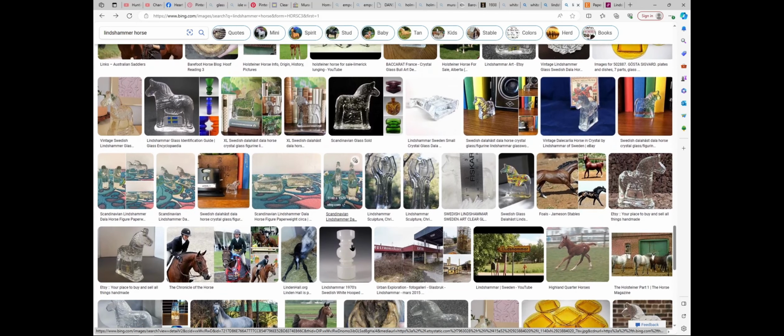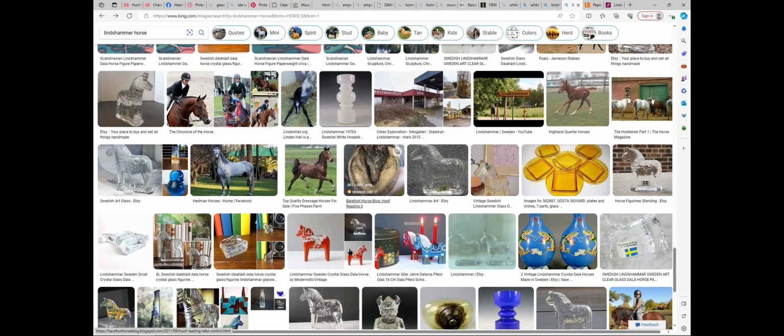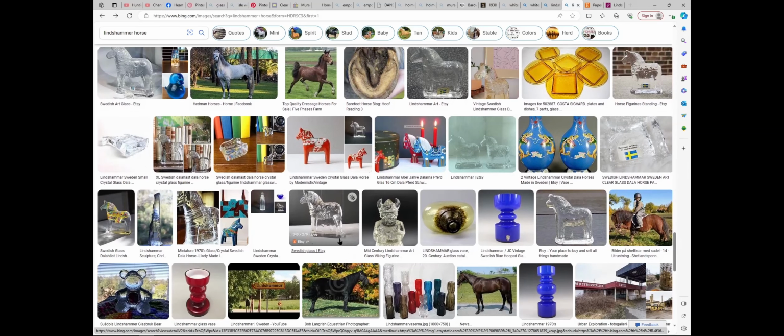I don't know if they did other animals. I don't have any catalogues for them. So yeah, I'm a bit disappointed at that. I was having a look and couldn't find anything. But anyway, yeah, it's definitely Lindshammer. Its origins look like it might be in the 60s though.